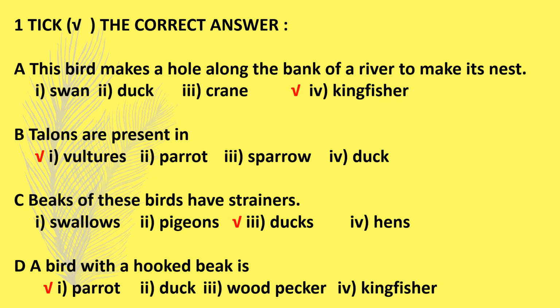They used to sit on branches hanging over the river's edge and wait for a fish to appear. Then they dive into the water to catch the fish. This is the main reason why kingfishers make their nest along the river bank.